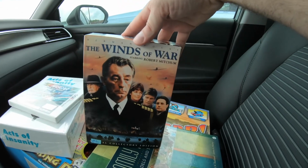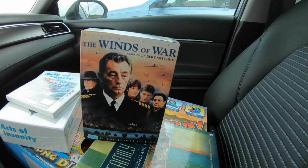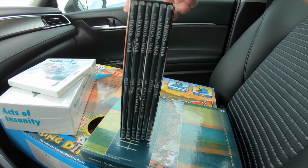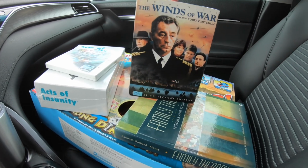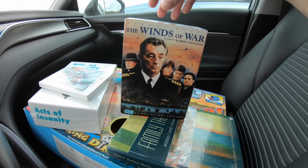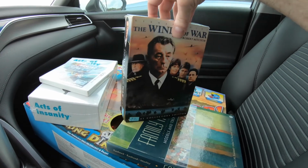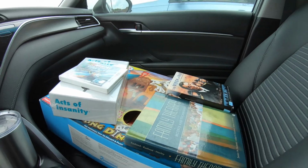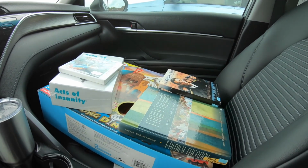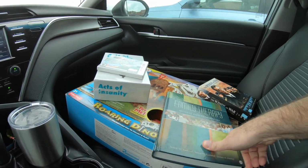Media. I love to sell media. The Winds of War. It's kind of a DVD set. It was $5 and it looks like it sells for about 25 on eBay, but it's easy to take pictures of, easy to list, and it ships media mail since it's DVDs. So that one's simple.